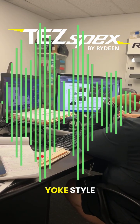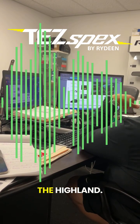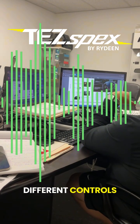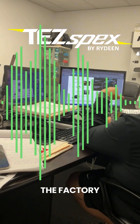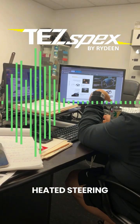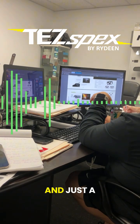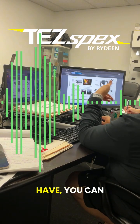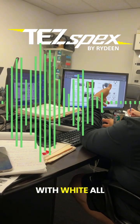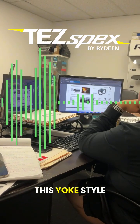And then all of our Yoke style steering wheels. So we have a bunch of different styles, even for the newer Highland. The 3 Highland has slightly different controls on it, but it does retain all the factory settings: your volume adjustment, your pause, stop, heated steering wheel. That's all going to be retained on these, and just a bunch of different options. I mean, you can see here, white, carbon fiber with white, all leather, just different options and styles for this Yoke style steering wheel.